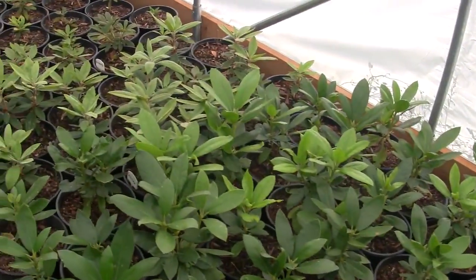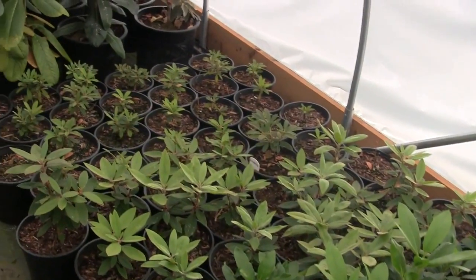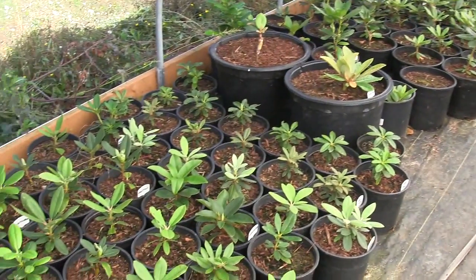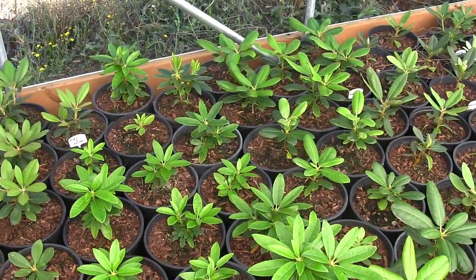I lost a couple. You always do. Just some of them don't root quite as well as the others. But there are a ton of them in here that did just wonderfully, and they're all growing really, really nice.